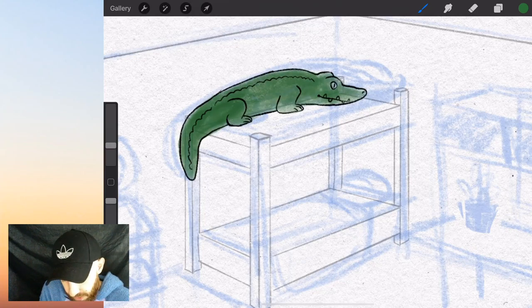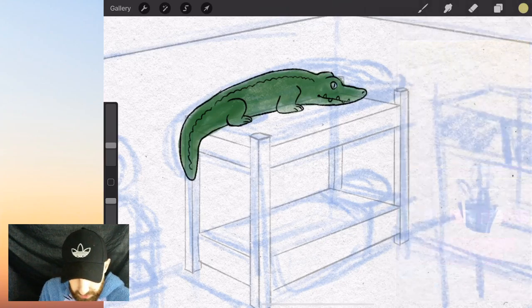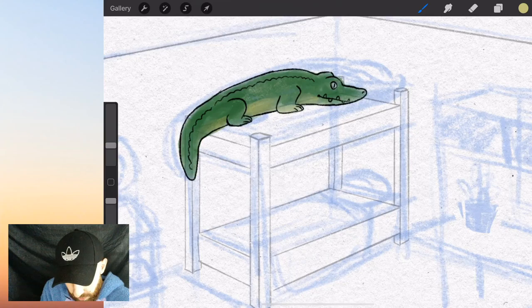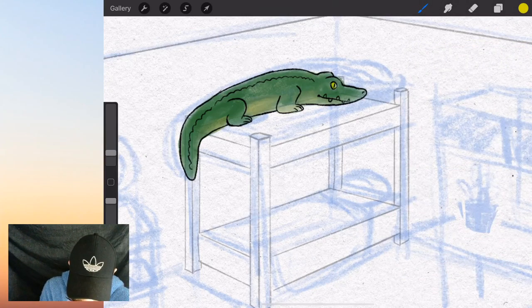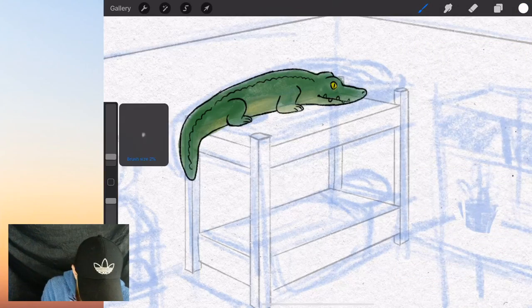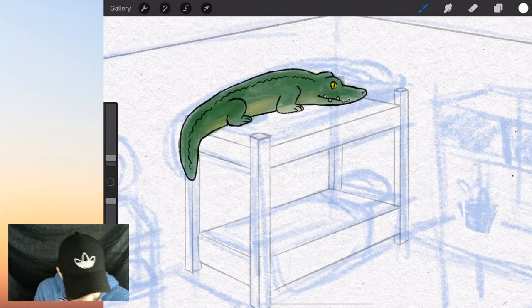There we go. All right, I think his belly was a little bit lighter too. Also, his eyes were yellow, so I'm going to switch to a little bit lighter yellow color. I think it was almost more tan, actually. His eyes were really bright yellow. And his teeth obviously were white. There we go. Now, let me fix his hand a little bit.